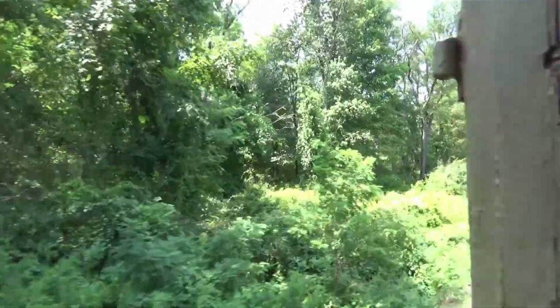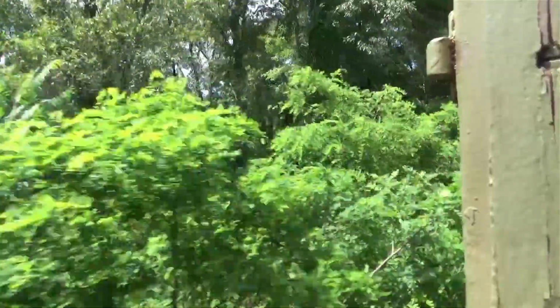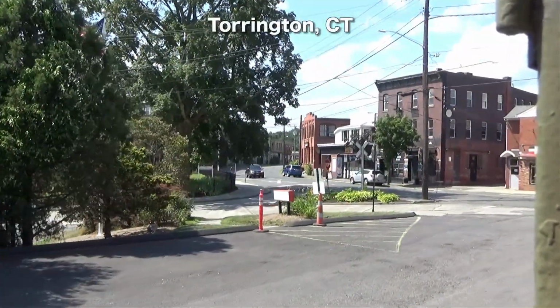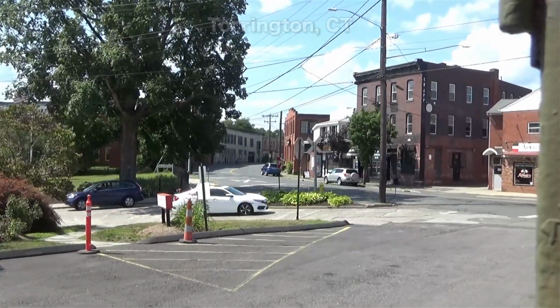Unfortunately, even then, things did not improve on the Naugatuck. Traffic still continued to decline, and the Boston and Maine discontinued their freight service in 1995. The line's future looked bleak, at least until the Railroad Museum of New England came into the picture.